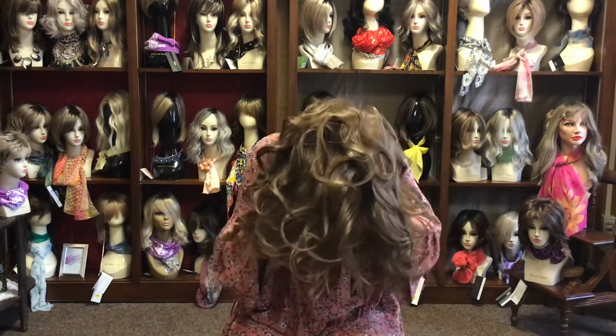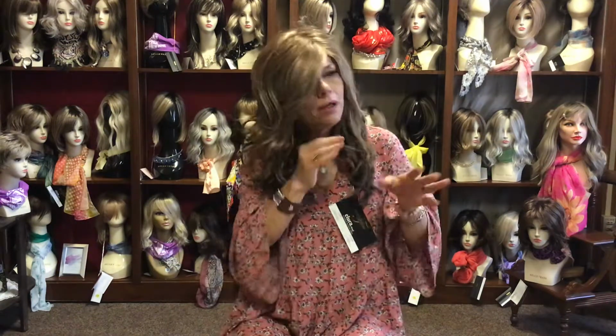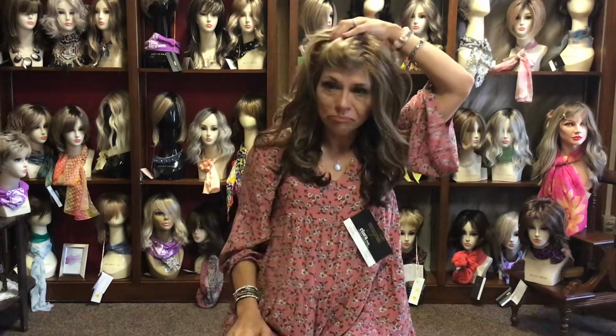And let's hope I get it on fairly straight. Check the mirror. But anyway, you can get the idea. The lace front from Tony of Beverly are always impeccable. In fact, it's called the RTW because it's ready to wear. You can do this with a clip.